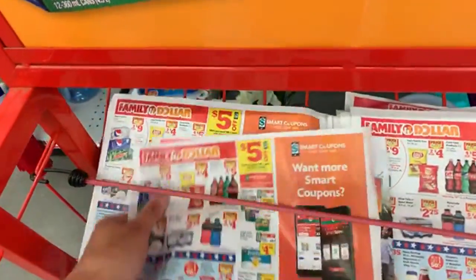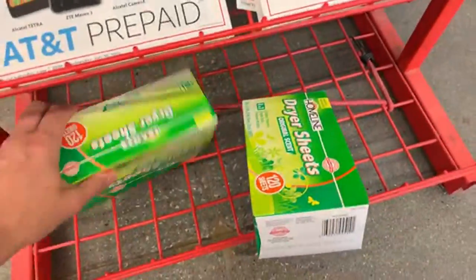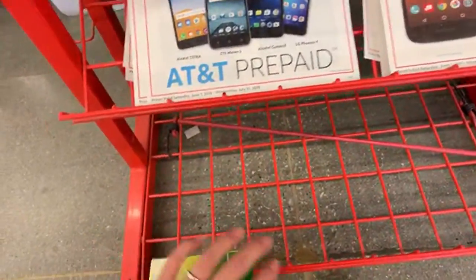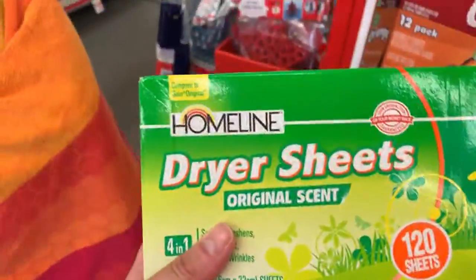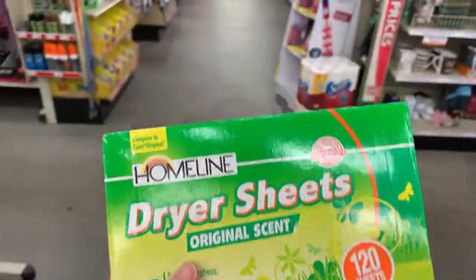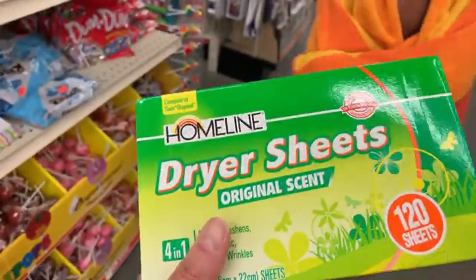So if you guys need some cheap dryer sheets that smell really good, you guys are in luck. I'm going to buy two of these and I'm really happy. Last time they had the sale was like a few months ago. I got two of them and I still haven't used them, but I want to stock up because I just think this is such a great price.